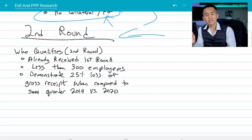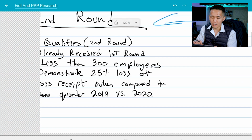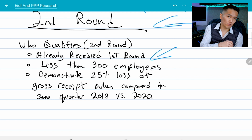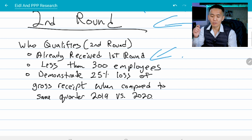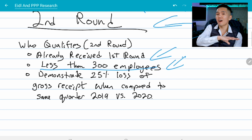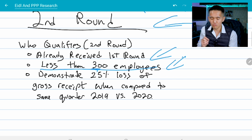Okay, second round follows a little bit different rules. Now, with second round, who qualifies? Who qualifies is if you must have already received your first round. If you did not, you are a first round borrower. You must also have less than 300 employees, which is, the first round is 500, this is 300. So it's really targeting businesses that might be smaller and more nimble.